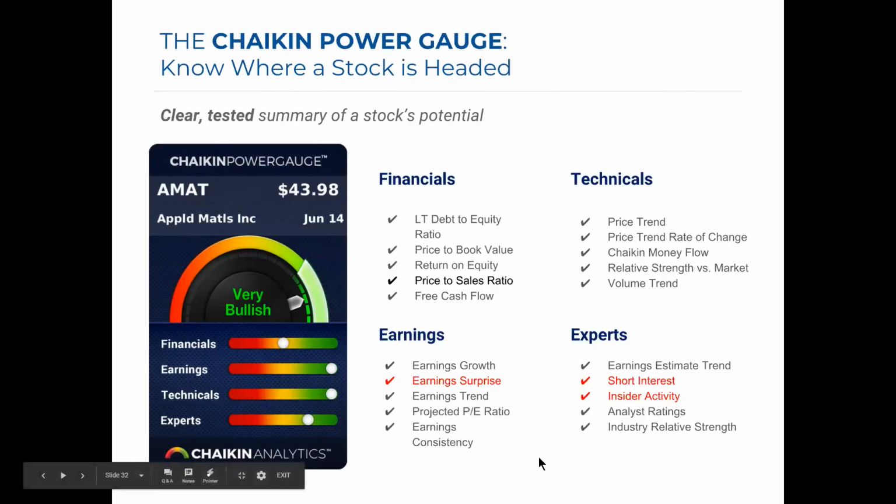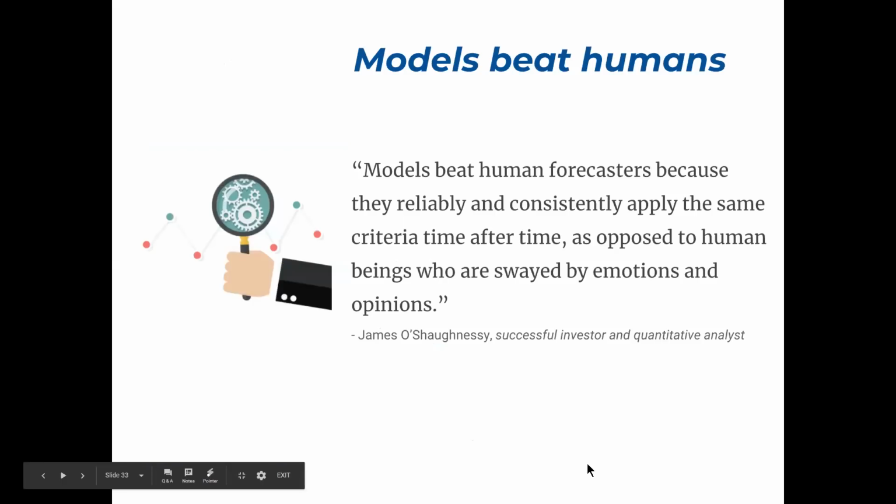Yeah, that's a great balance to my methodology, to see how you use it as well. Some people do what Jeff and I do, drill down on a couple of the factors. Other people just depend on the overall power gauge. So it's up to your own individual style. But as Jeff says, you can modify and shape it to fit your needs.